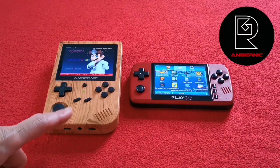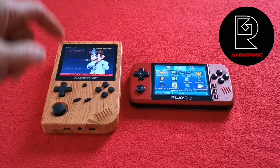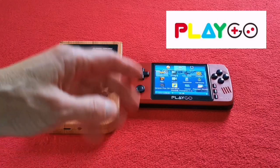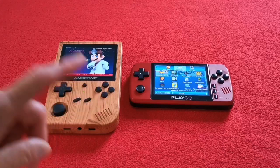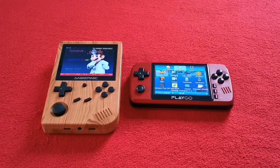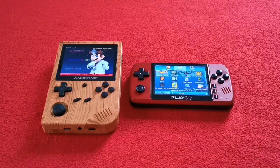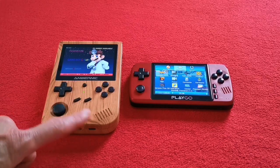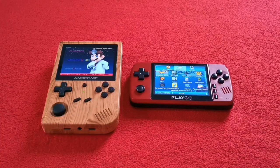The Anbernic RG351V was just short of 200 quid. And then the PlayGo, that was about 125. So quite a big difference there. But now they've become mid-range devices, and hence why they're now available on places like Banggood, AliExpress, TEMU, and so on. Yeah, this has gone down, guys. This beautiful, beautiful wood grain version, which is the one I got myself, and it is beautiful. Just look at it. It's gorgeous, guys.